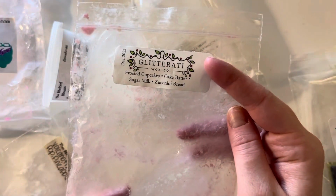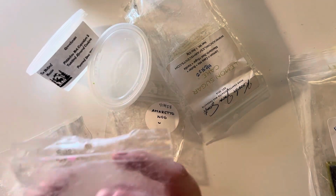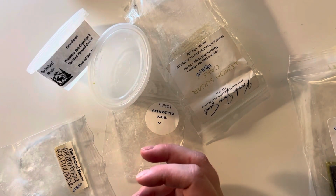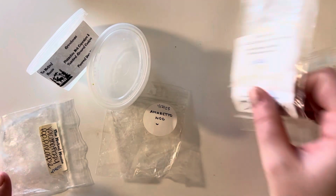From Glitterati, I had a mini loaf and frosted cupcakes, cake batter, sugar milk, zucchini bread. This was a 7 out of 10, 4 out of 5 throw. From L3, I had Nice, which is pink sugar chiffon. It's fine. I give it like a 6 out of 10, 4 out of 5 throw. I don't think I really like chiffon scents.